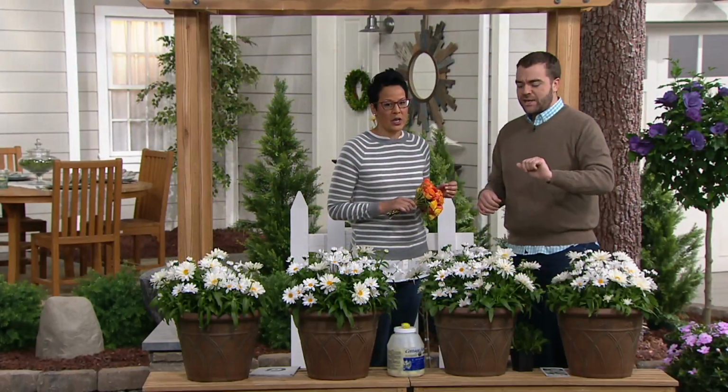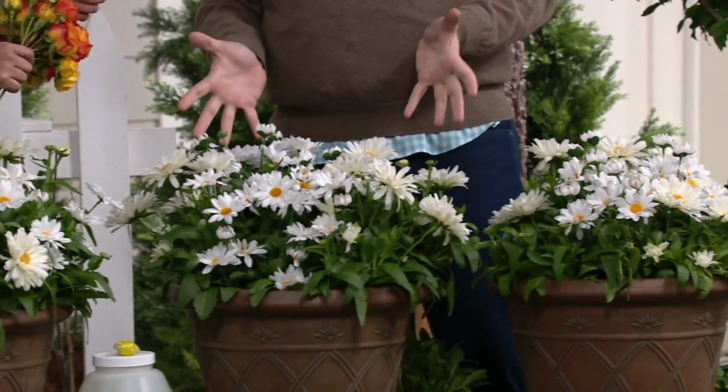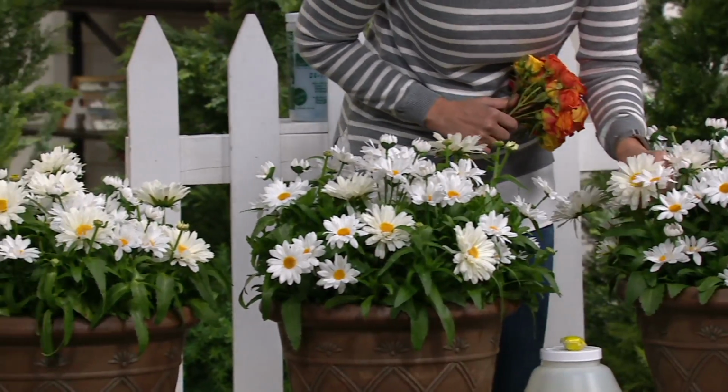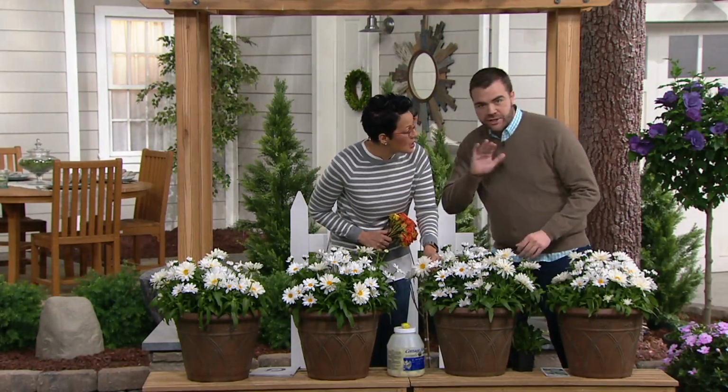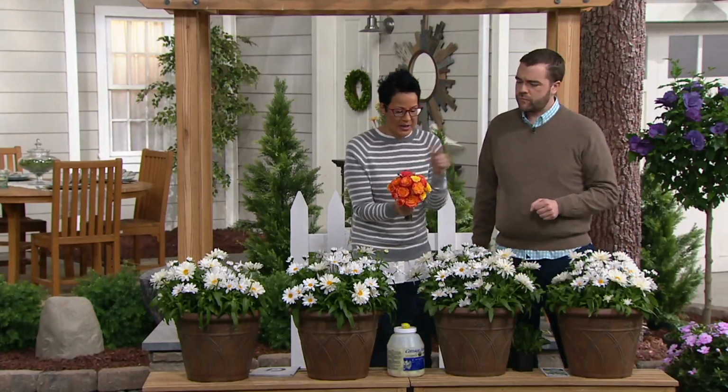Holy guacamole. And just look at what you get. You get a 12-inch by 12-inch plant, nice and compact, kind of orderly, neat and tight, but full of flowers. And these blooms can get almost 4 inches across. Still big.